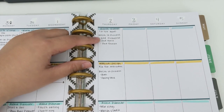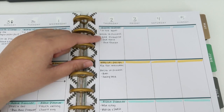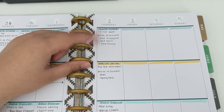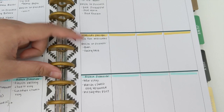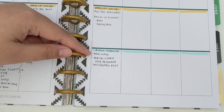But then I also have a few resin pieces to process for Ninth Island Crafts. And then I also have a couple for Magical Design Co. And then for Aloha Planner Station, I'm going to be working on new vinyls.